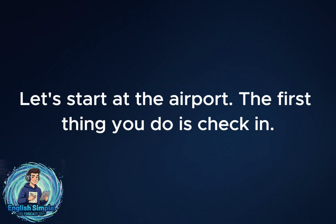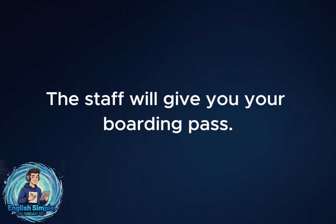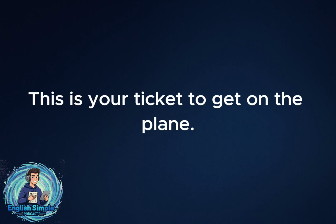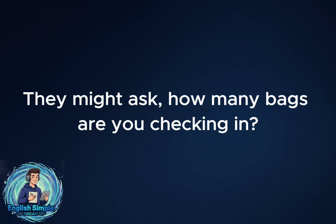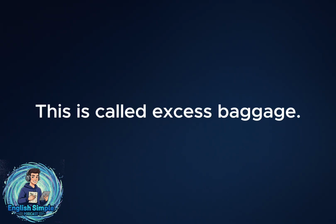Let's start at the airport. The first thing you do is check in. Go to the check-in counter and show your passport. The staff will give you your boarding pass. This is your ticket to get on the plane. They might ask, "How many bags are you checking in?" If your bag is too heavy, you might pay extra. This is called excess baggage.